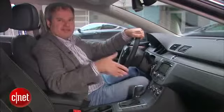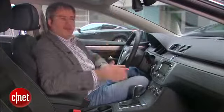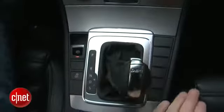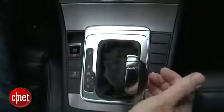Now, Volkswagen fits the CC with its dual shift gearbox, the DSG. This is a dual clutch transmission. It's actually a manual transmission, or it's what they call an automated manual, and you can choose sport mode or regular drive mode and leave it to shift automatically.